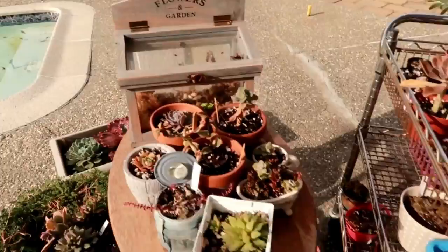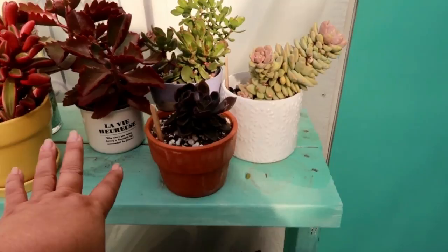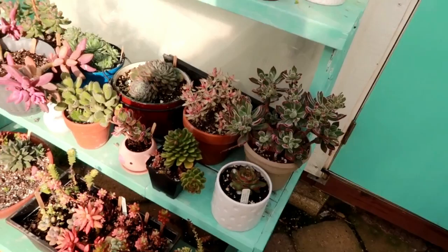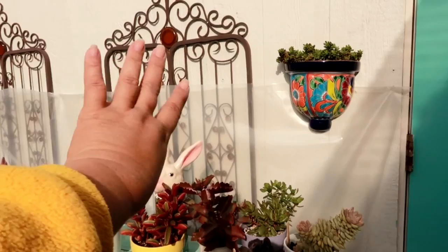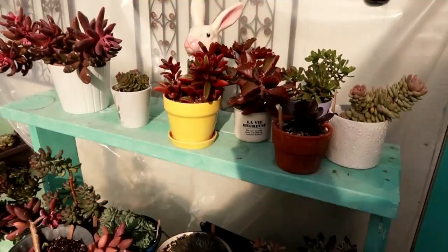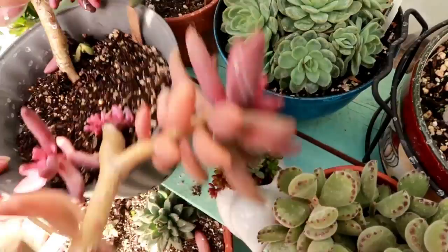Let's go over here. These guys are, not sure. These are the ones I need to pay attention to next, because I believe that some of these are dry. That one, I reset up there on the wall because it was trying to reach over to the left side for the sun. Yeah, look at the Mexican snowball, it's just snowballing. Wowee, look at that guy.